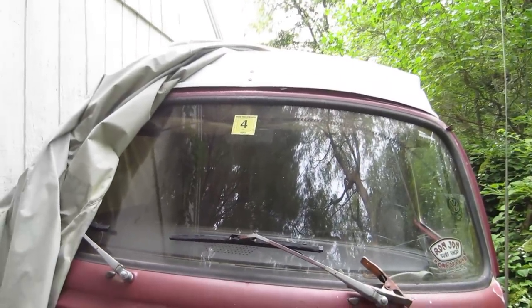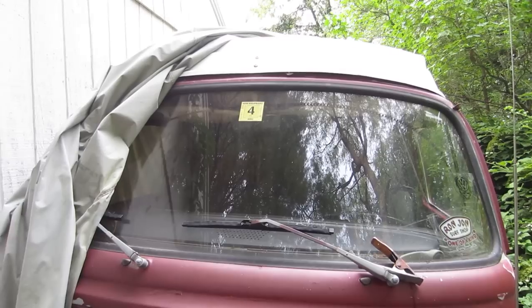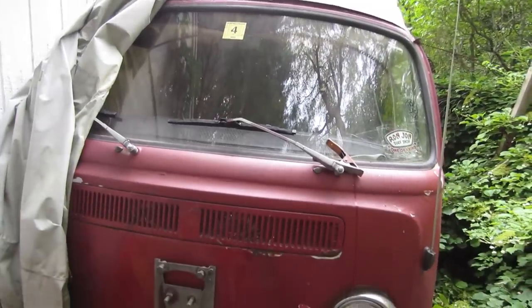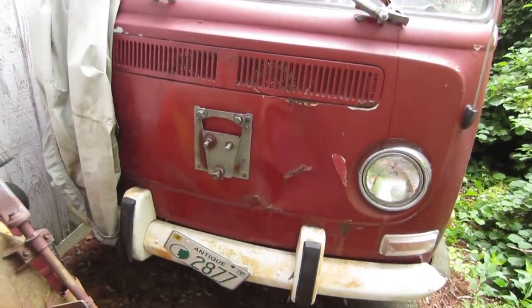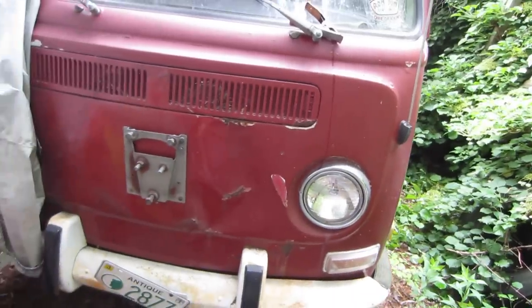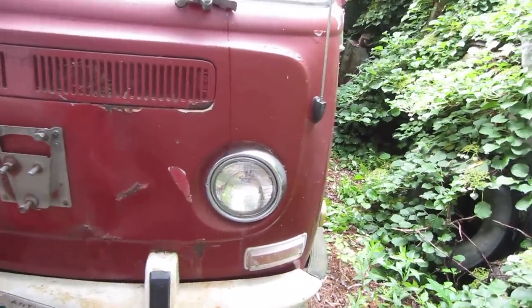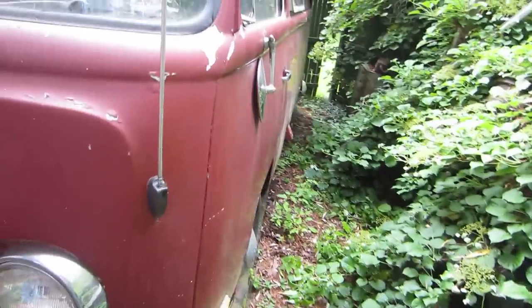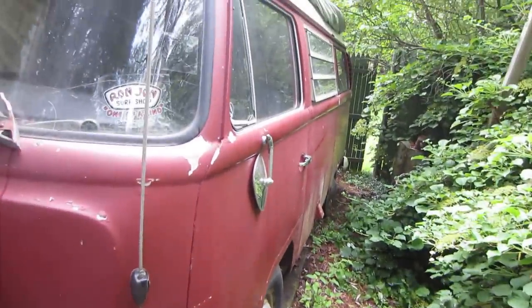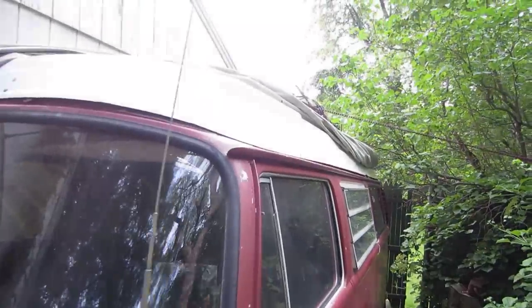I probably owned it since 2008, 2010, right around there. I've been gathering parts for this one to get this one reset and redone. And again, it's driven here, so it does operate, or did operate, and it will need a full restoration, but it's in much better shape than the other one you guys saw.